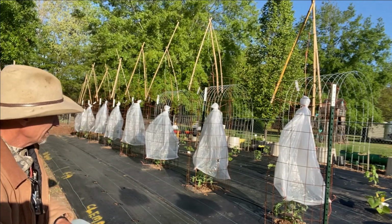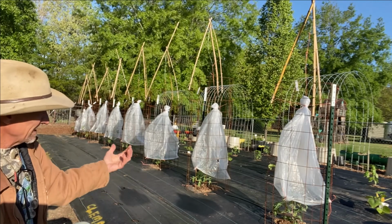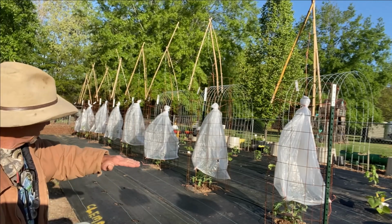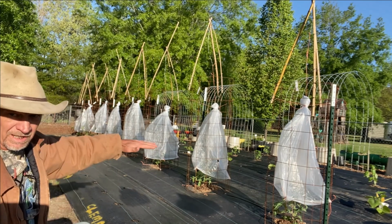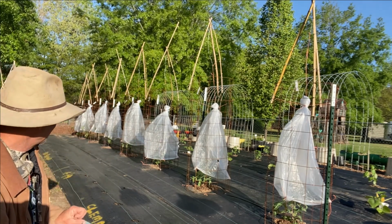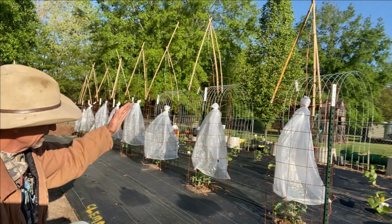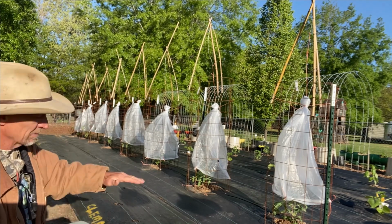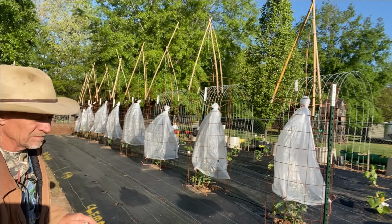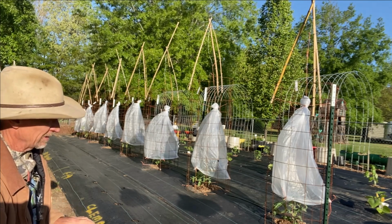Now the tomatoes in these cages, you can see the bags didn't go all the way down to the ground, so they're getting plenty of air. So I'm just gonna leave them like that for today and tonight. And then when the temperature starts warming back up, then I'll fold them up. There ain't no sense in untying all that today and then pulling it back down tonight.